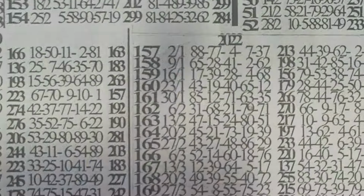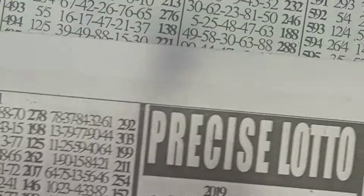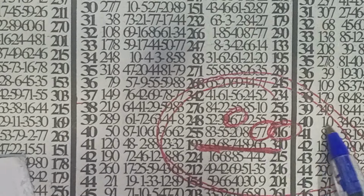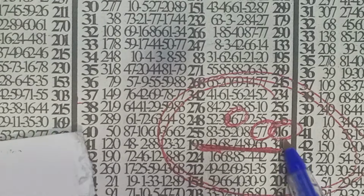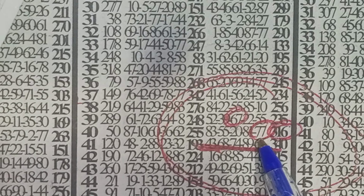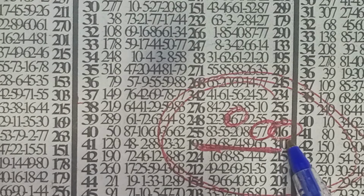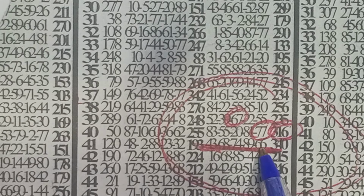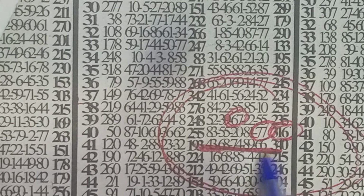All right, among them. So let's check this area. This area, we are taking it from the Precise Sunday. So Precise Sunday, it's happening at the machine side. This is the result, which is 39. So it drops 67. Then the next result drops 77, with total 316. After that, the next result, we have 43, 68, 74, 89, and 66. So these are the second hot numbers.